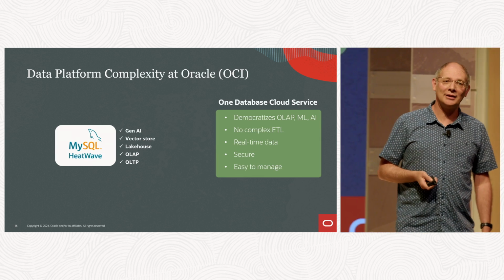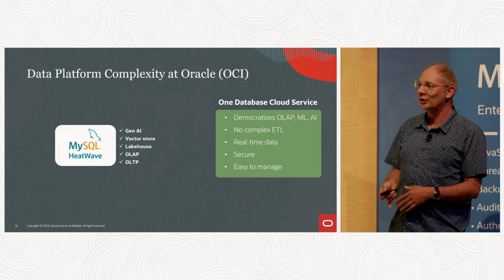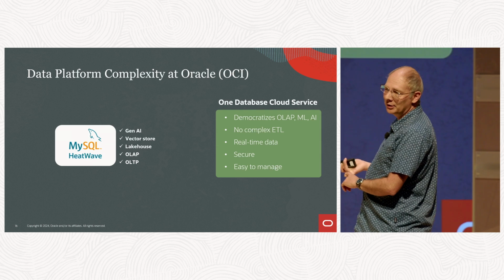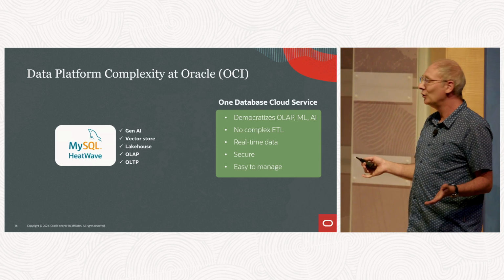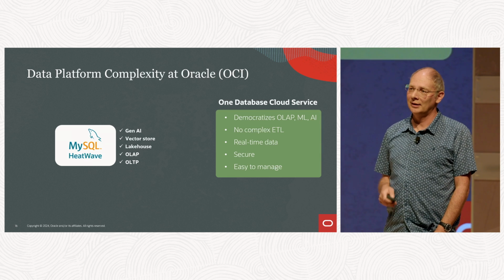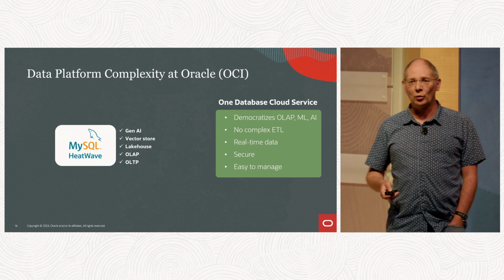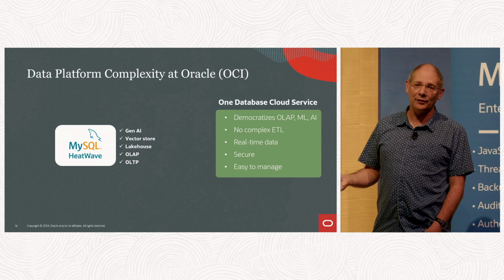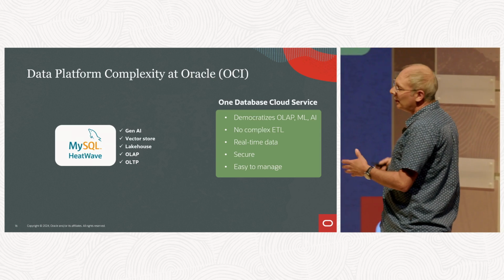We put it all together in one nice little box. You have MySQL database service on OCI with HeatWave, and you get all of this in one environment. One quick API call to set the whole thing up, and you get everything. You get OLTP from the database everyone knows and loves, and you get OLAP, Lakehouse, Vector Store, GenAI, everything within one connection. One way to manage access, one way to manage the users, one way to do upgrades, one way to do backups, one way to do everything. Simplifies it a lot.